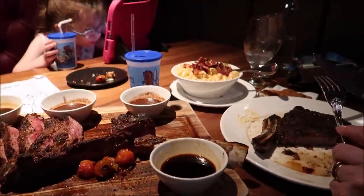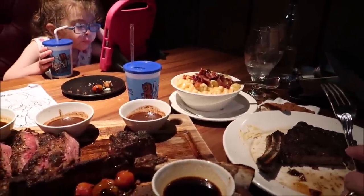How about the mac and cheese? Anybody try that yet? Is it good? Very good. Yeah? You like it? Love it. Bonnie's eyeing it up. You gonna get some? Yeah. All right, here we go. Our first cut of the tomahawk. Whoever eats the most amount of meat gets to keep the bone, Bonnie. Sounds good. We'll see how it goes. Be taking that on the plane.